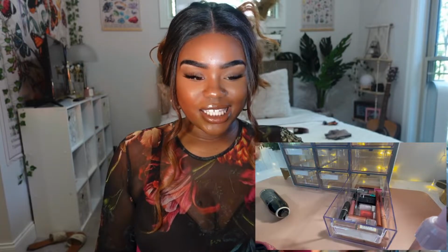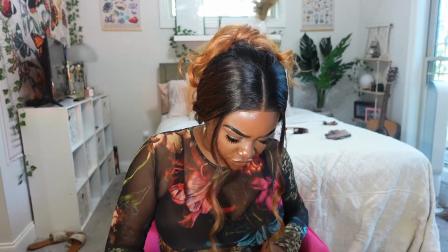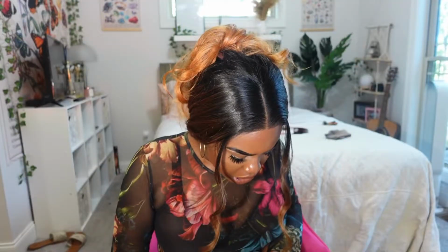Honestly, I'm not doing it justice right now because I don't have the whole liner. Anyway, got my other butter glosses. This is such a cool rose color, rose Anastasia. Anastasia has some really good makeup, y'all. I'm just filling this up. This is so satisfying. No wonder I see YouTubers do this type of content. It's so good. I've got another Juvia's Place, y'all.